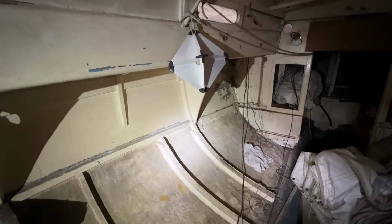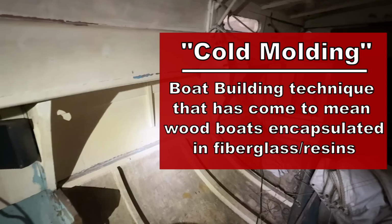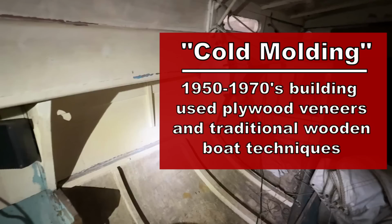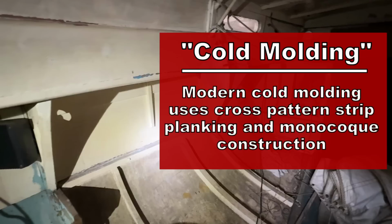It's obvious that this is a wooden boat, but it's not exactly a traditional construction, plank on plank or carvel. It's something different. Today, cold molding is an ultralight method of making very strong, very lightweight wooden boats that are reinforced with fiberglass. But back in the day, prior to 1960 or 70, there were wooden boats that were made using a form of cold molding. Basically, they were wooden boats made of plywood and then covered in fiberglass.